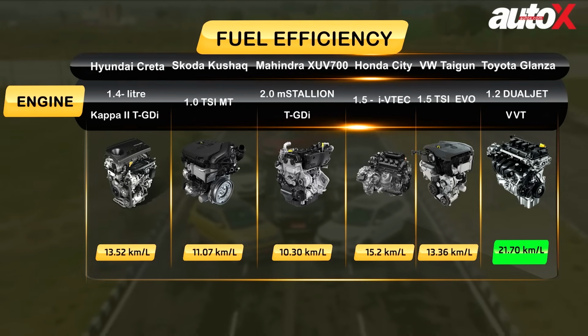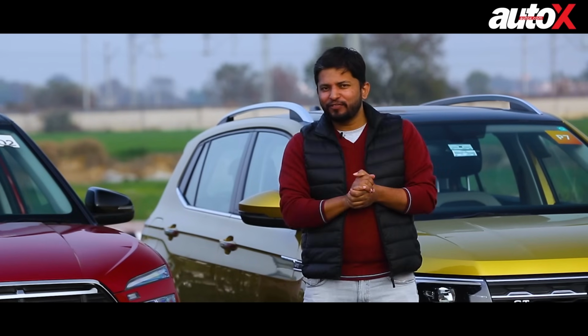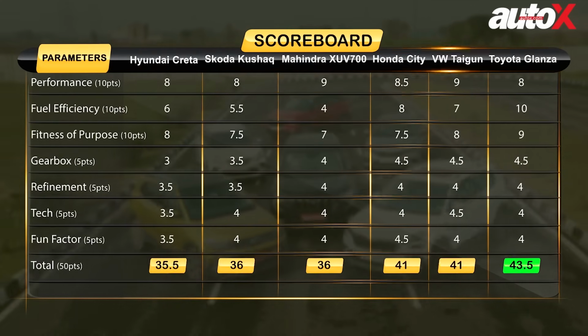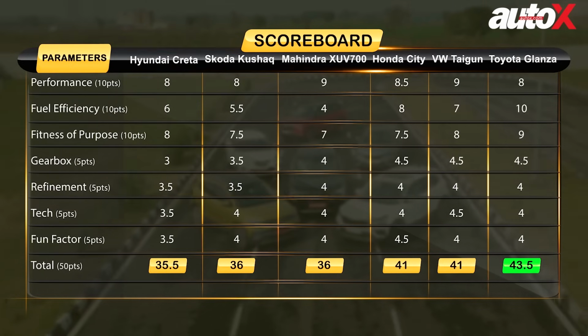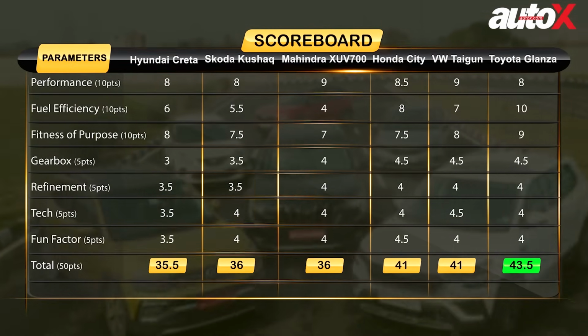So stay tuned to find out which of them did the best. So we are done driving all the cars, and I think we have the final scores which will appear on the screen. It's quite surprising again if you consider the scores, the average of all the scores. It is the Glanza that comes out on top. As in, not the Glanza, it's the Maruti Suzuki's 1.2 litre K series engine.